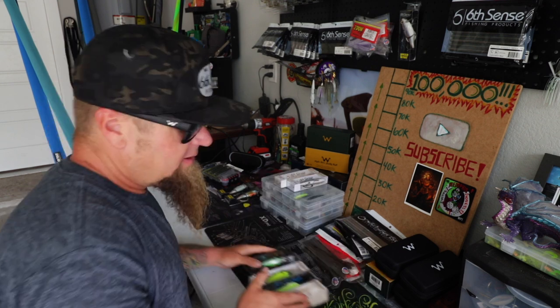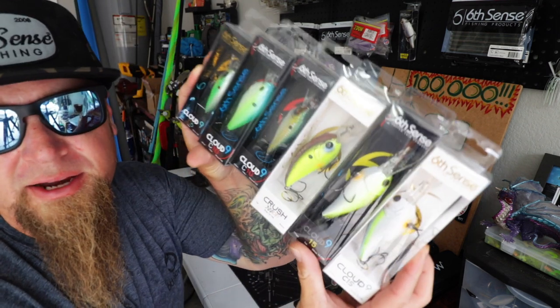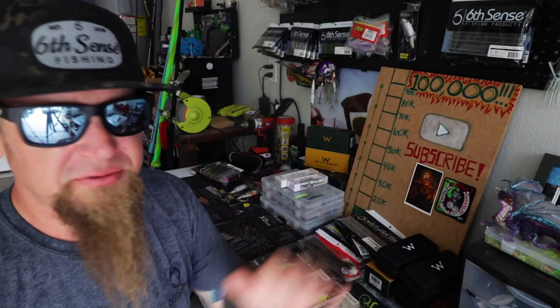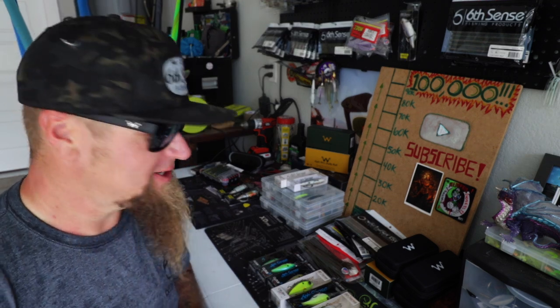All right, next up, it wouldn't be summertime without the deep cranks. That's right, we're talking deep cranking here, guys. Got a bunch of crankbaits laid out here. Like I mentioned earlier, a lot of those fish are gonna move out offshore and sit on offshore structure. And one of the best ways to access those fish and still get on a reaction bite without having to drag a drop shot around is to throw a deep diving crankbait.